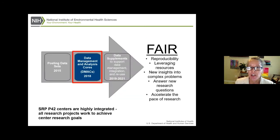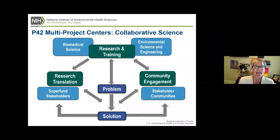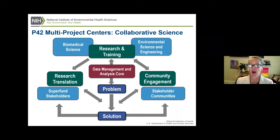So next, I just want to tell you about these newly required cores that we have for the P42 centers. These are called the Data Management and Analysis cores, or the DMAC. I went through earlier to tell you about the Diversity, Science, and P42 grants. What we wanted to do with the DMAC was to make that integration with a center that was integrated already with research projects looking at a common research theme, as well as the cores that supported that, even deeper through looking at sharing data across the center. So this is why the DMAC were made a required part of the P42 centers.